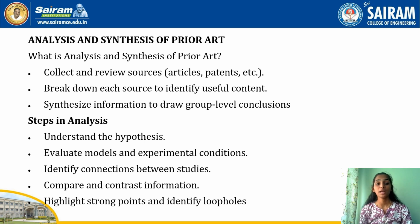The process begins with understanding the hypothesis of each study. This allows us to evaluate the models and experimental conditions using a critical examination of the work's validity. Next, we look for connections between the studies, comparing and contrasting the information. We can highlight common trends and identify the areas where the findings diverge.